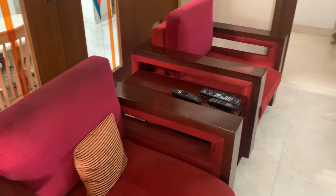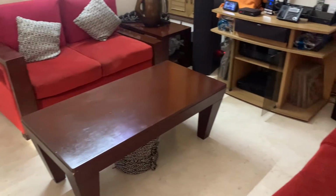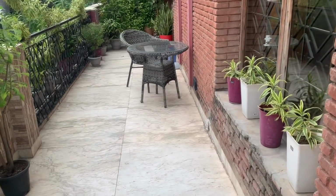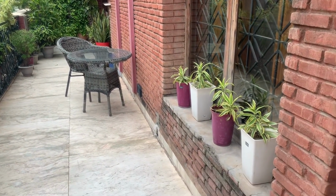So it's really fun to throw parties here because there's just too much space and you can host a large number of people. The balcony is pretty long and narrow. We have lots of greenery, lots of plants because my mom loves plants.